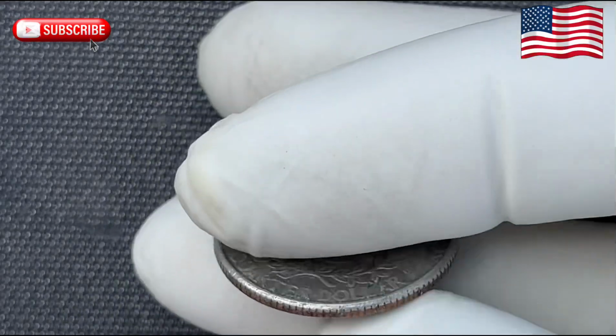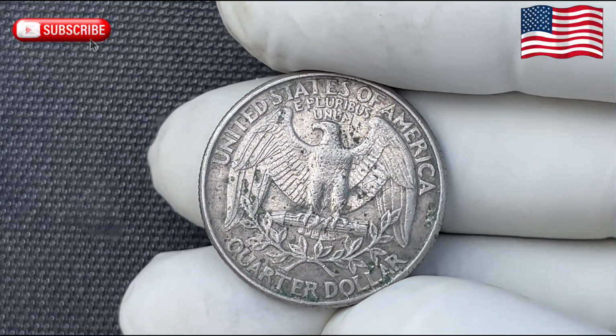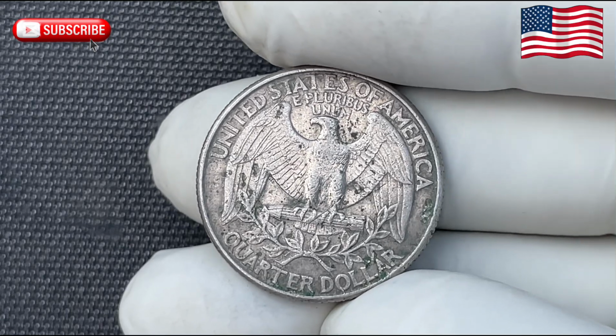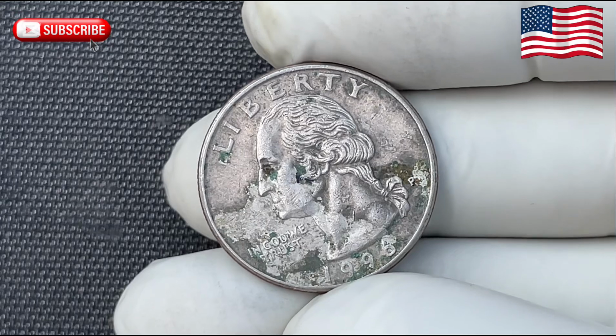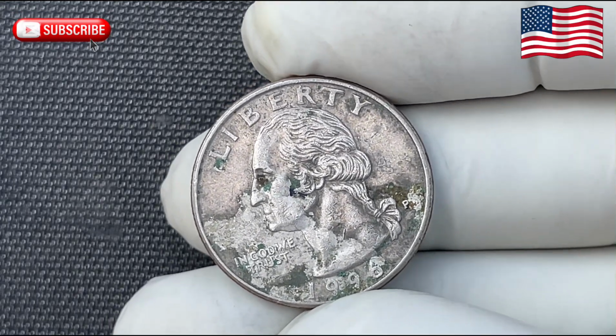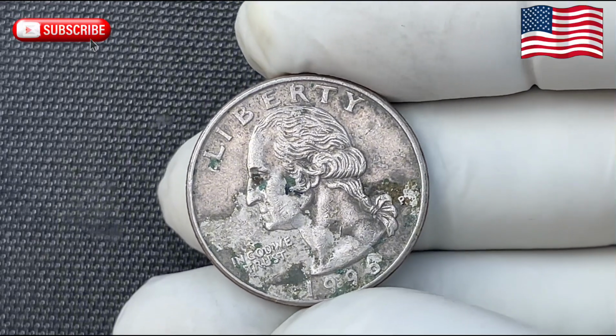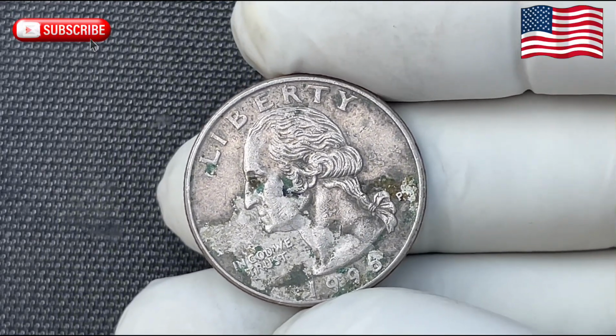One of the most sought-after types of error for the 1996 quarter is the doubled die variety. This occurs when the coin's die is misaligned during the minting process, causing the design to appear doubled. While these errors are relatively rare, they are incredibly valuable because they offer something that no other coin in the series has, a mistake that sets it apart from the rest.